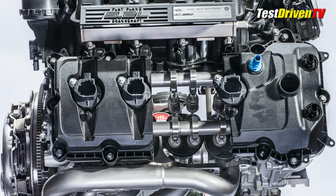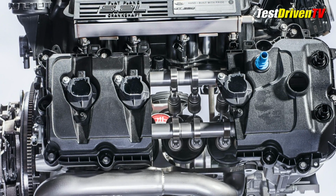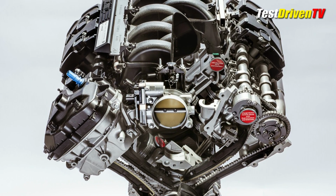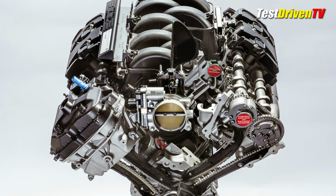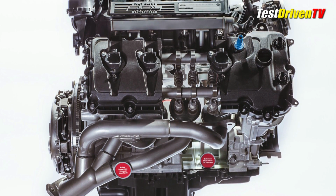The heads and valve train are also unique to the all-aluminum engine with a high-lift cam profile of 14 millimeters on both intake and exhaust valves. Air comes into the engine through the largest throttle body from Ford yet, a single-blade 87 millimeter unit. The block is all its own too, with plasma-transferred wire coating of the cylinder walls in lieu of cast-iron liners. Intake, valve covers, and oil pan are all made of lightweight composites.